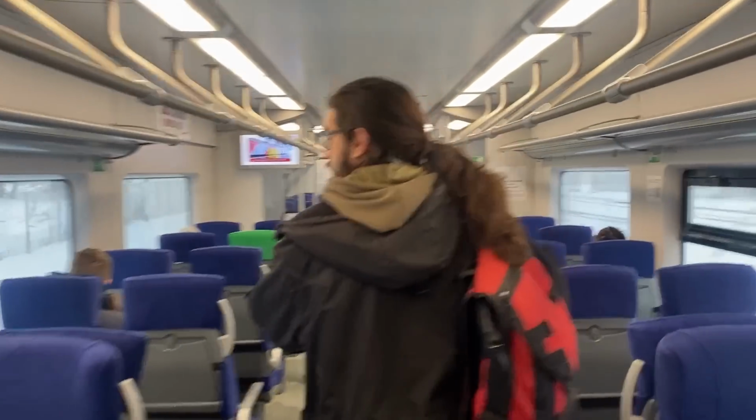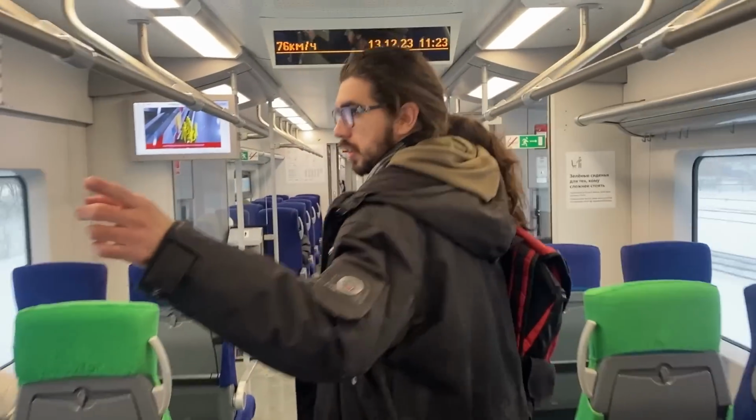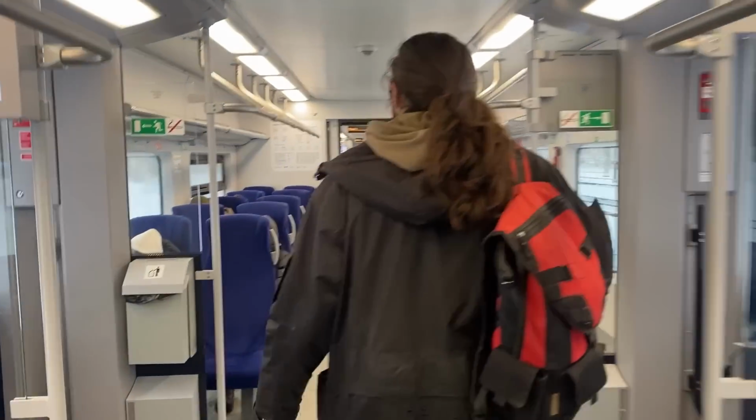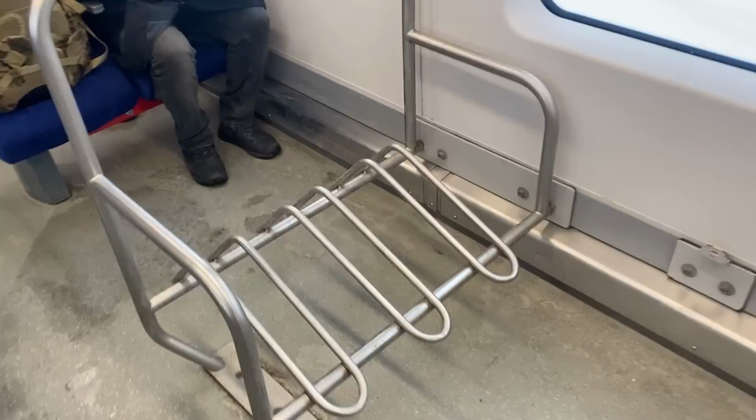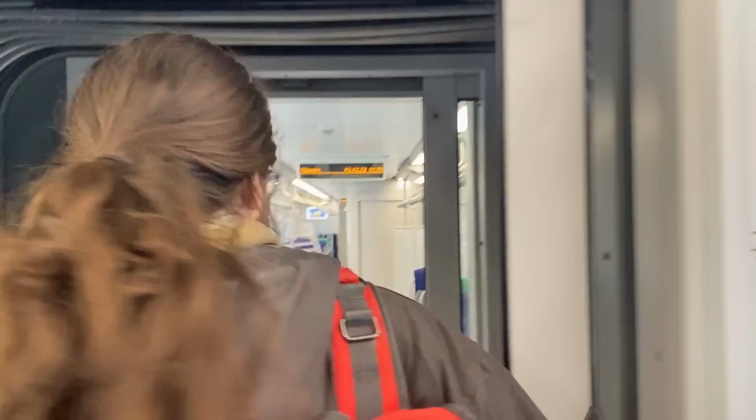You see, they've got 2 bike things. I'm pretty sure there's another one on the other side of the quiet wagon. So this one in particular is only where the bike racks are? Yeah, so we've got bike racks. There's a wagon for being quiet, a wagon for bikes and scooters and all that.